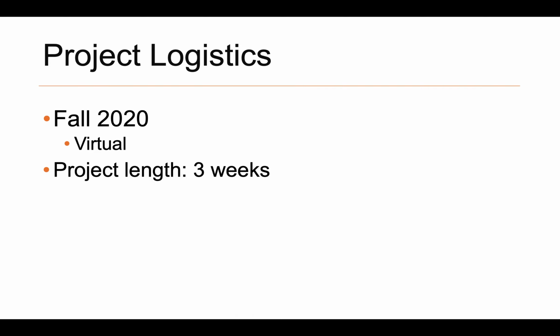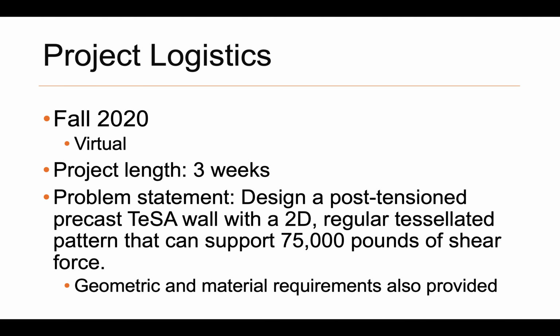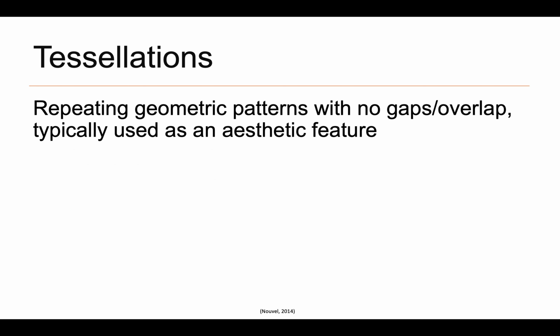The project length was 3 weeks long, and the problem statement for the students was that they had to design a post-tension precast TeSA wall. I'll explain what that means in just a moment. It had to have 2D regular tessellated patterns, and it had to support 75 kips of shear force. And then we also provided them with geometric and material requirements that they were required to use.